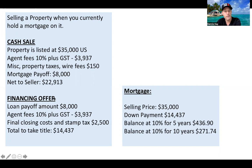Let's say he wants to offer the property financing. What would he have to do in order for him to do that personally? Well, he's got his payoff amount. So first of all, he would have to pay off the original seller. That's $8,000. Upon the sale of the property, you would have to pay the agent fees. All right. So again, just under 4,000.